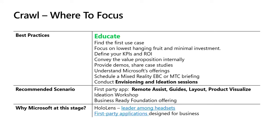So where you focus, if you're at this stage, is you really have to do a lot of education and evangelism within, right? You have to share the case studies and provide the demos and define the ROI, figure out what the lowest hanging fruit is for the business, something with the biggest value, but that's also achievable, right? That's not going to take years to implement because you have to show success fast.